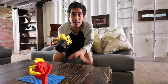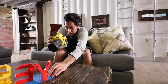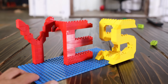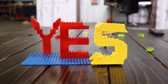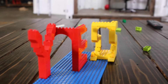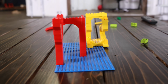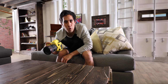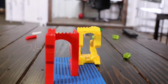This is another take on a classic illusion that's well known, and we Legofied it here. So it starts with no, and then if you turn it around this way, it turns into yes. And you tell me if you think these really line up. I feel like the no is a little wonky, but that's kind of the best I could do. I like to do just okay work around here. I don't know, you tell me down below in the comments if you think that works.